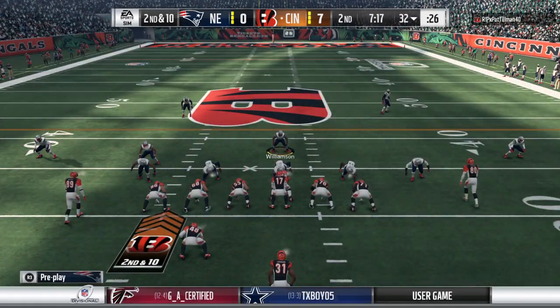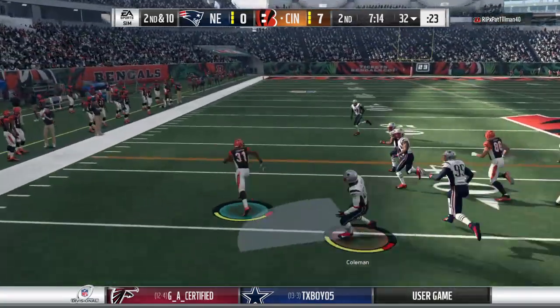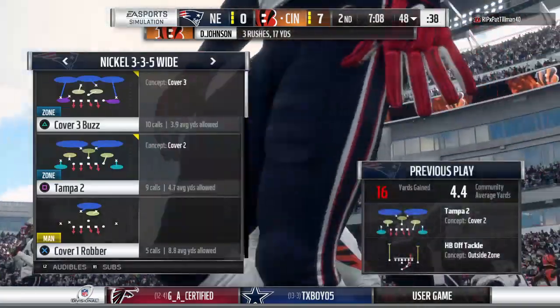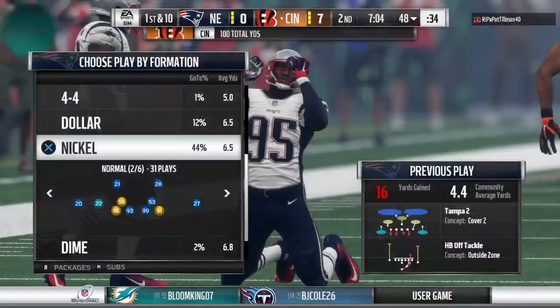Now let's go. Green 39. On 2nd down, Johnson. And some space here. Get this one across the 45 before he's brought down. A Bengal 1st down on the 16-yard pickup there.